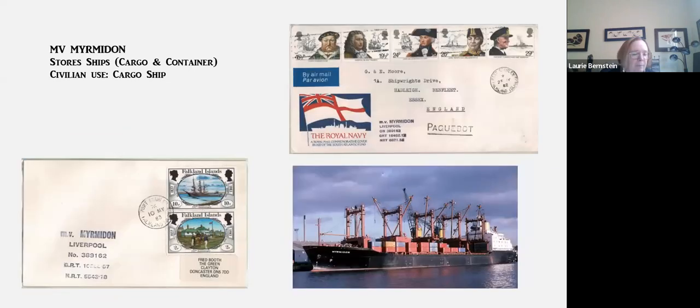The Myrmidon. Those of you who don't know, that was actually the name of the troops who served with Achilles during the Trojan War. This is also an ocean transport and trading line ship. It was used to carry tents and portable accommodations. It arrived actually after the ceasefire. So it was not there during any of the battles themselves, but it did show up and served. And the ship was scrapped in 2004.